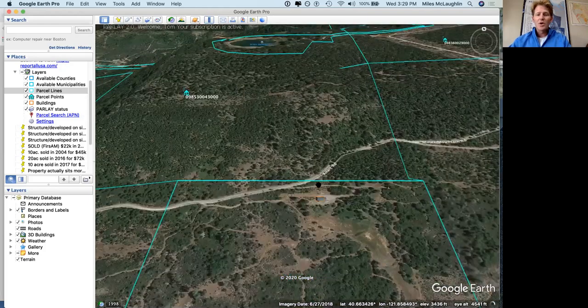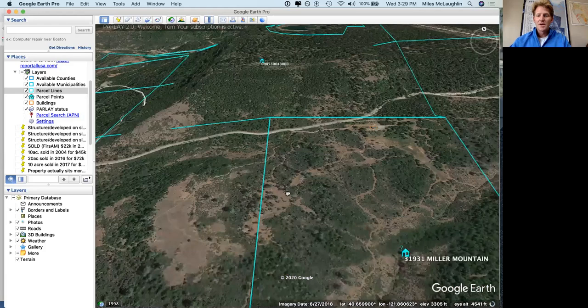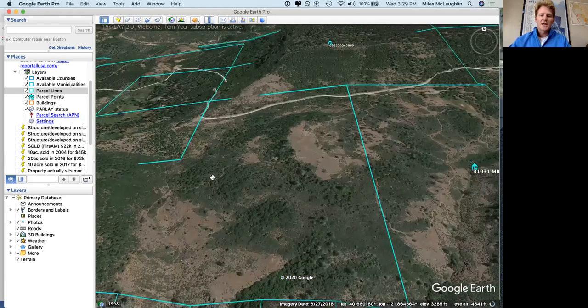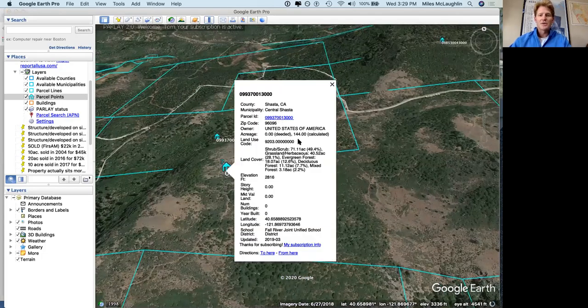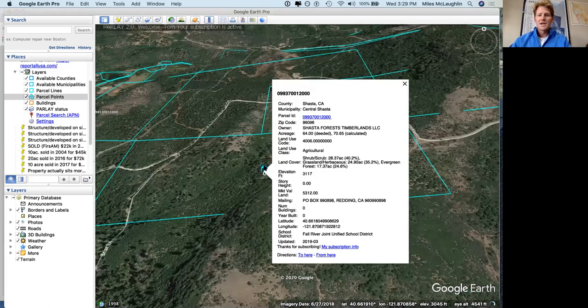Let's say you were on this road. What you're looking to identify is maybe this residence, you went too far, maybe all these dirt roads meandering down through here. This is in the gully. But again, the really key is this is BLM land, government land, and we know that through ownership here. It's a 144 acre parcel. The next thing is Shasta Forest Timberlands LLC. I'm assuming that's a private company.